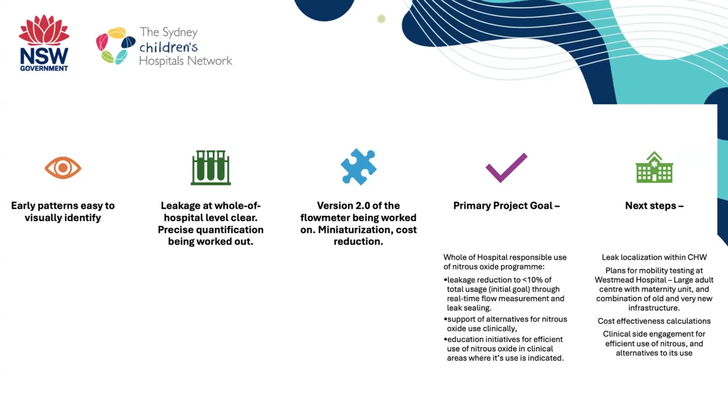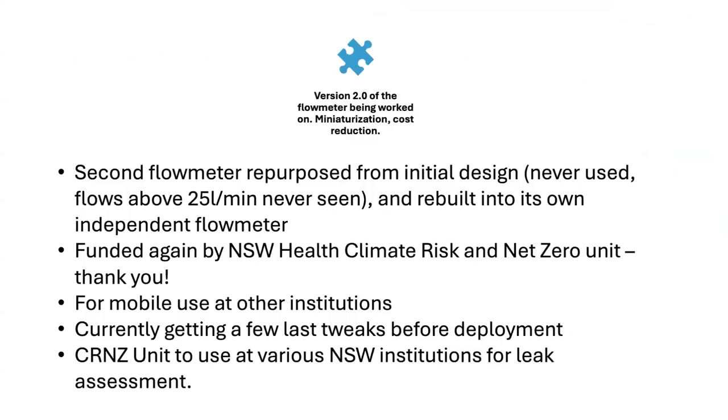So I'm just going to go in a time fashion. We took that flow meter that you saw and we've built a second flow meter from it, funded again by the New South Wales Health, Climate Risk and Net Zero unit. And that is now available for use at other institutions in New South Wales for the accurate monitoring of nitrous flows.